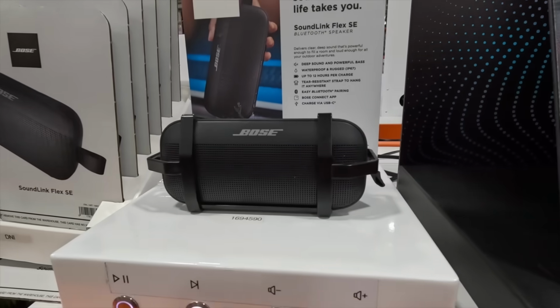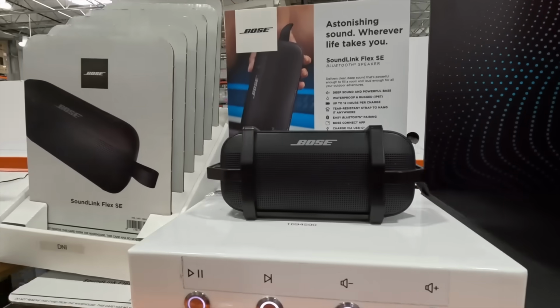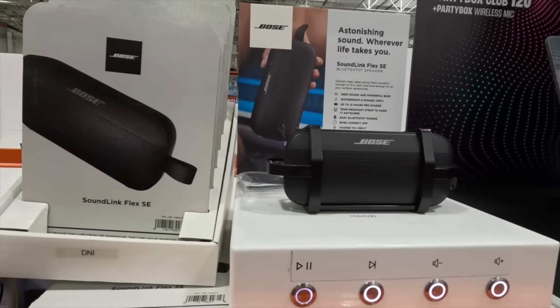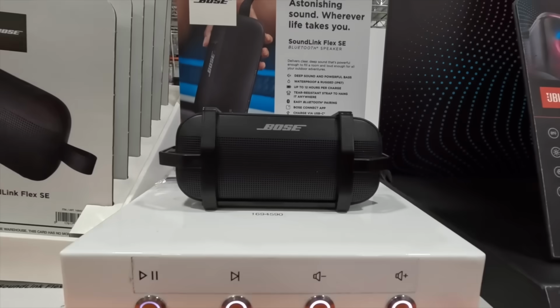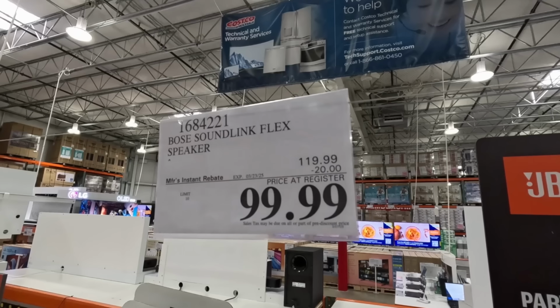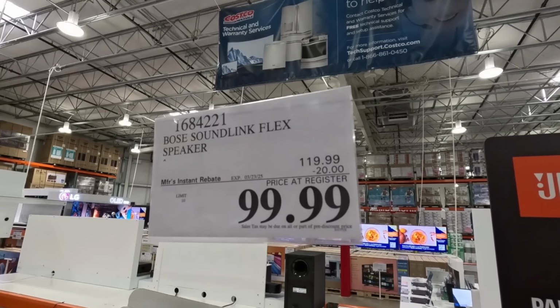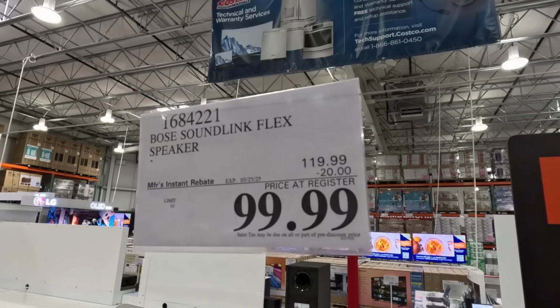For campsite music, there's a new option this year that honestly sounds incredible, at least in the store. I was surprised at how embarrassingly loud I could make this Bose SoundLink Flex SE Bluetooth speaker. Just don't make it incredibly loud at the campground, please. It has a hanging strap, a battery that lasts 12 hours, at least according to them, and it's waterproof. Target, Walmart, and Amazon all have it for $130. Costco has it for $99.99.